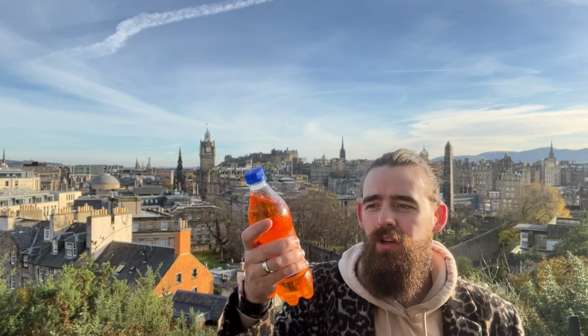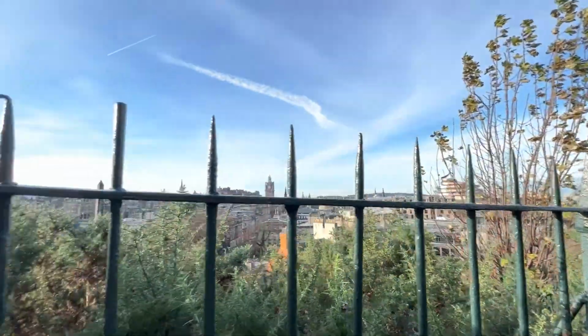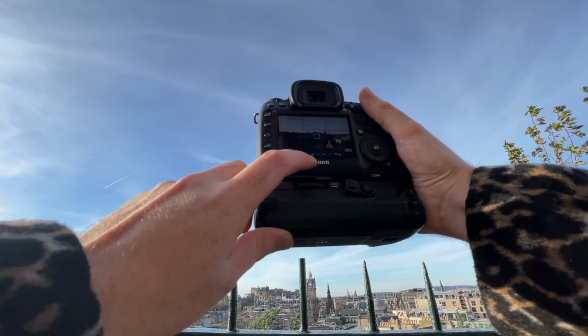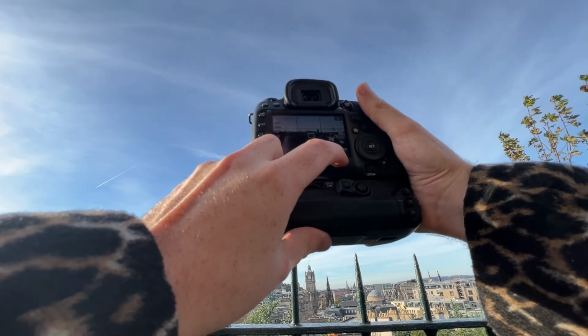Also get yourself a bottle of brew. This is how high up you are. I'm like a piglet, ready to do one of the most overshot shots in Edinburgh. So personally I shoot at aperture priority and keep the aperture as wide open as possible to keep the shutter speed as high as possible and keep that ISO as low as possible.